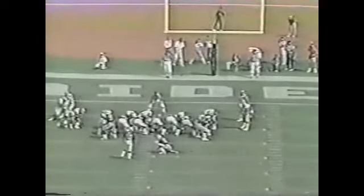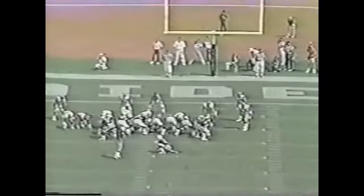He has missed from the 30 and the 49. This will be his best kick yard-wise. It'll be a 28-yard attempt. But on the year, he is 1 for 5. 19 seconds to go. Interesting that Tim Brown and Todd Christensen have not caught passes today.